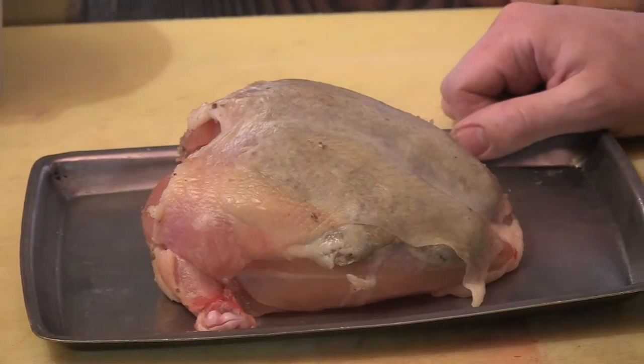So after the bird's slaughtered, it brings the temperature of the bird down to where it's not in the range where you'll get sick is the idea. The bacteria count won't grow exponentially.